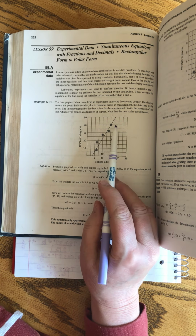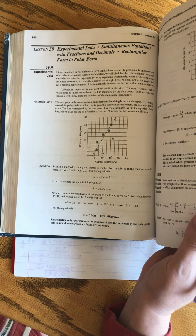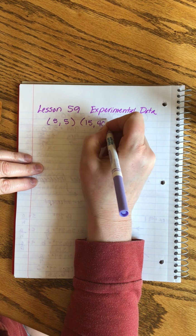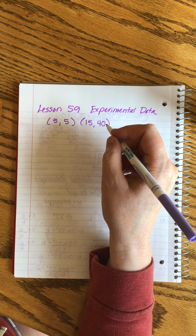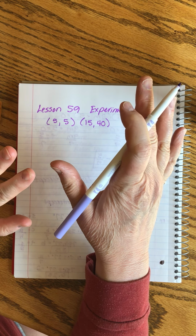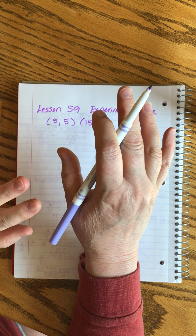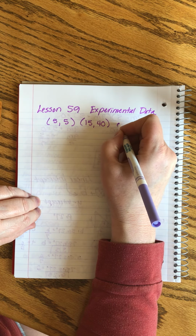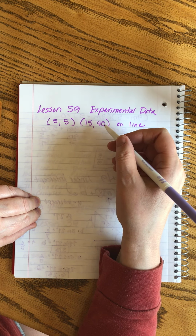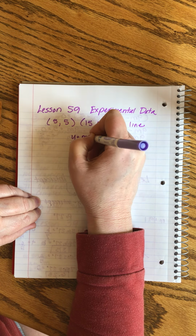So that's 0.55. This point here that goes through that circle, that looks like 15 and 40. So I'm going to use that as my second point. So now I have 2 points that lie specifically on the line that I drew through those lab results, right? They're not the points of the lab results, they're the points that my line that I created crossed through. They're on the line.